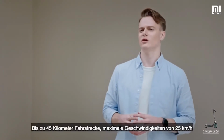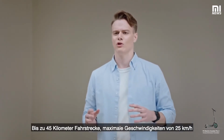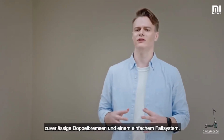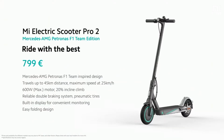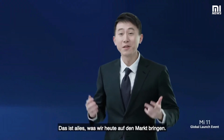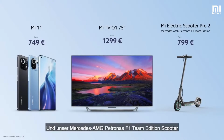What's it going to cost to ride with the best? Up to 45-kilometer travel distance, maximum speeds of 25 kilometers an hour, reliable double brakes, and an easy folding design, all in the bold design of the Mercedes AMG Petronas Formula One team. Just 799 euros. This is everything we've launched today. Mi 11, Mi TV Q1 75-inch, and our Mercedes AMG Petronas F1 Team Edition scooter.